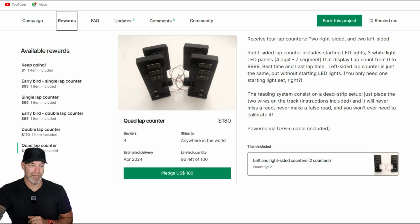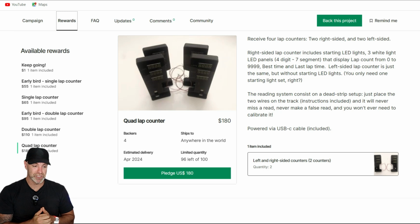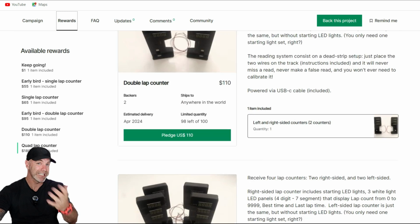And then you've got the quad lap counter, which is $180. You get 4 of them. And again, you'll set 2 on one side and 2 on the other. I'd love to get one of these for review. I will reach out to the owner of the project because I think this is worth backing. Let me know what you think.